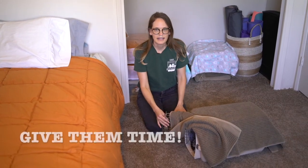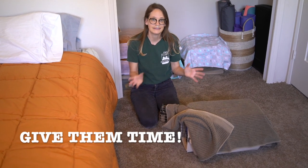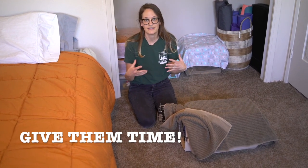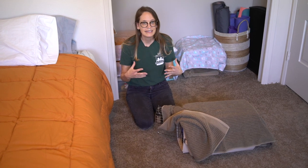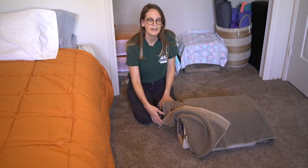Once you open the crate and you leave it open, you want to give them time to adjust. So it's totally okay to leave for an hour and let them figure things out on their own. Cats really need the time to adjust to a new surrounding. So make sure the door is propped open, go ahead and leave, and then check back in an hour and see how they're doing.